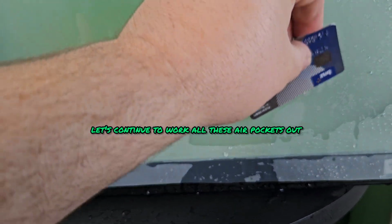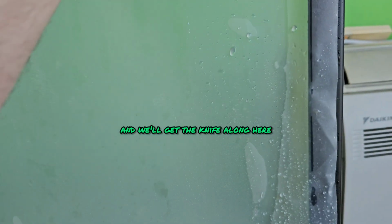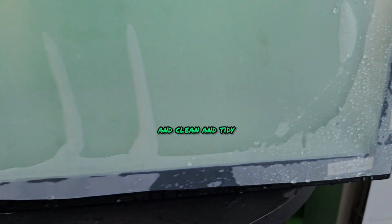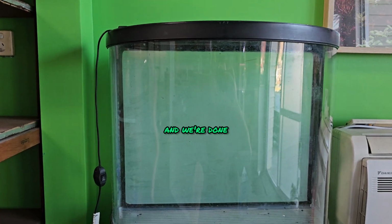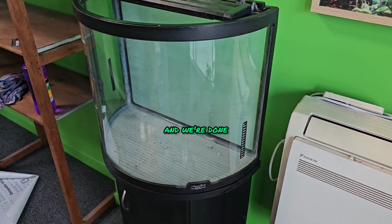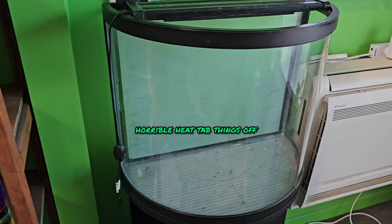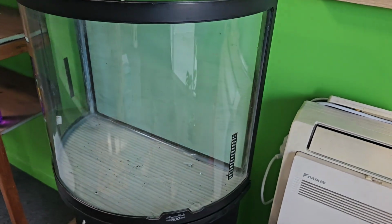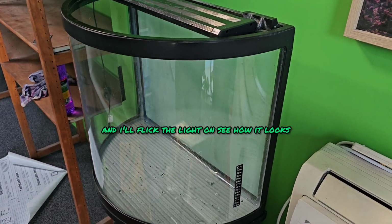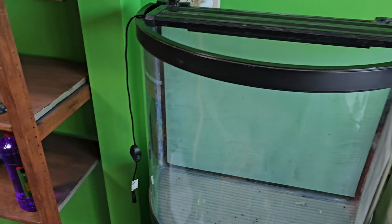Pull these ear pockets out. Hopefully don't crease anything along the way. And we'll get the knife along here and just slice it down there nice and clean and tidy. And we're done. Whoops. And we're done. Nice and easy. I'm going to rip those stupid horrible heat tab things off in a minute. Put the knife under there. I'm going to flick the light on, see how it looks, and then we'll go from there. Oops, kicking buckets around.